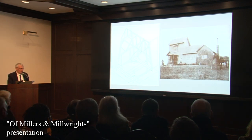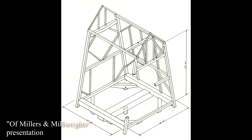Remaining on Gardiner's Island today is the frame of a Dominy-built wind-powered sawmill. And in the photo on the right, the sawmill is the taller structure. By the time this photo was taken, it had been added onto and converted into a residence. The drawing of the mill frame on the left was done by Frank Dayton.